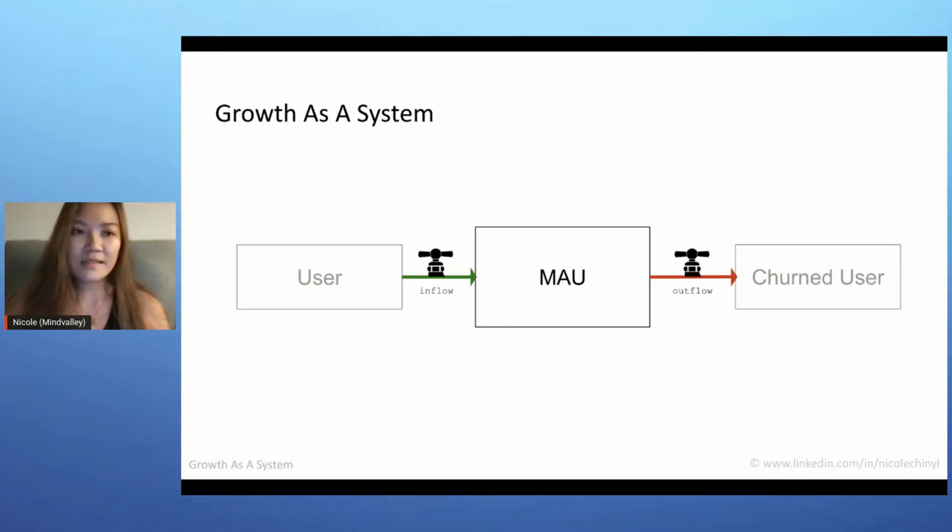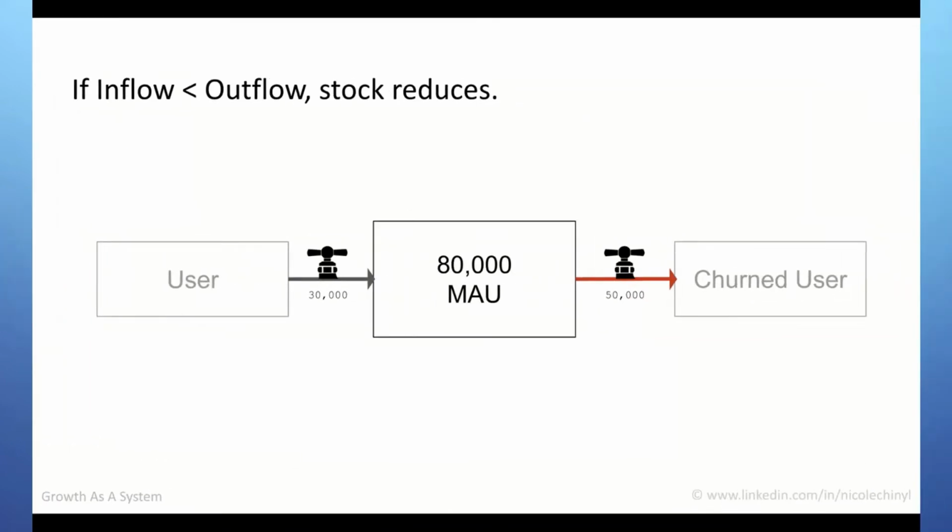If it requires deeper breakdowns, you can also break the metric down into segments. To give you an example, if I were to take an education app and you're looking at the retention metric for MAUs, then instead of MAUs, you might be looking at retained monthly active students. That's an example. And as you can see, the levers are basically showing how a system works. There's the inflow and the outflow. Let's take an example of 100K MAUs. If the inflow is less than the outflow, the stock reduces. And vice versa, if the inflow exceeds the outflow, then the stock increases. Generally, this is very simple to understand.